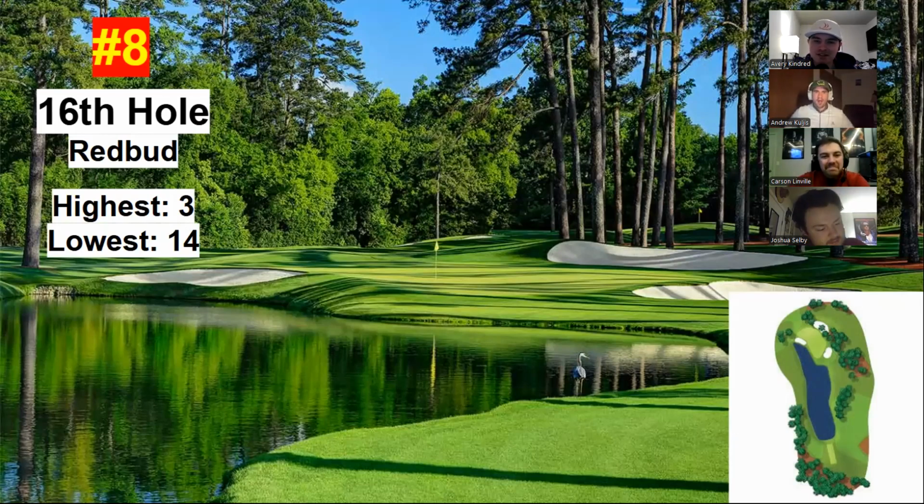Andrew, explain to me why this is the third best hole at Augusta. The electric factory this hole brings is unlike any other, just on Sunday. I feel like that's my thinking too. This hole is nothing if it's not Sunday. It's super boring not on Sunday. That's exactly why I put it at 14. I do not care to watch this hole the other three days of the week.